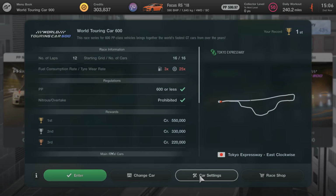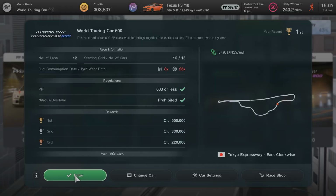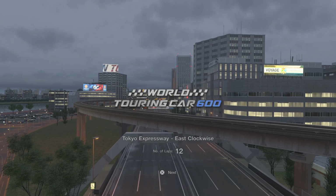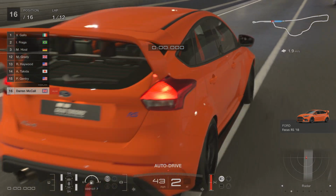Now, as I say, this car I think is perfect. We could actually put different tires on the back, because the back don't really get worn that much. But it's a front wheel drive anyway, so it doesn't really matter too much. So let's go, let's do it. And let's try and drive a little bit more cleaner, if that is possible. Right, let's go, let's do it.